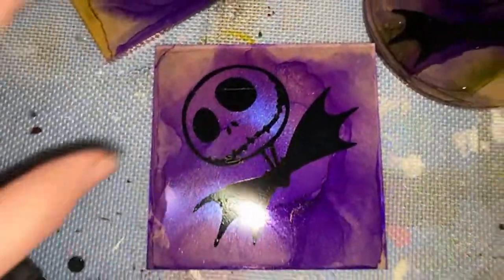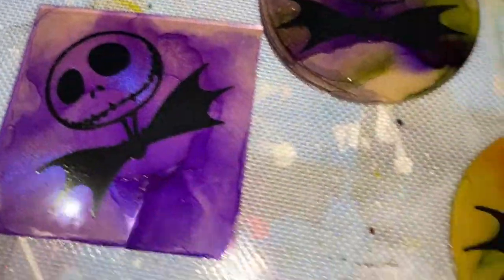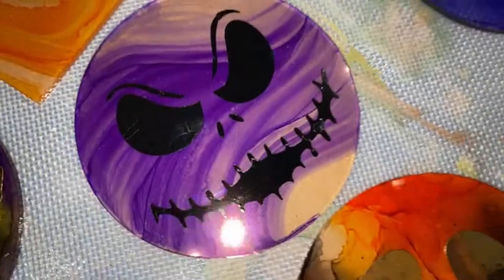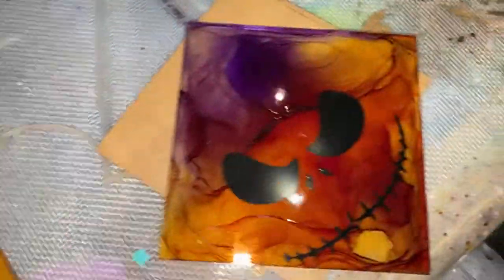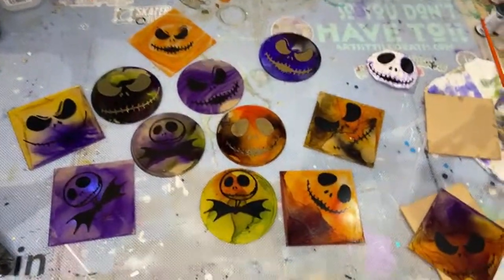So comment down below which one is your favorite. That one looks like a mummy. That one's my favorite. But it doesn't count. Oh yeah.